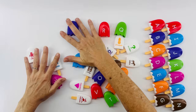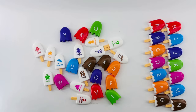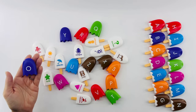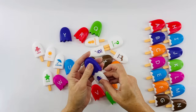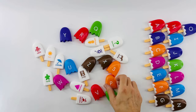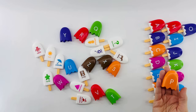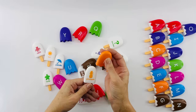Let's line up all of our popsicles. Do you see the letter O? Oh, here it is. That's the letter O. And O was for octopus. Where's the octopus? I found it. O is for octopus. Now let's look for the letter P. Here it is, the letter P. P was for pineapple. Can you point to the pineapple? Up here. P is pineapple.